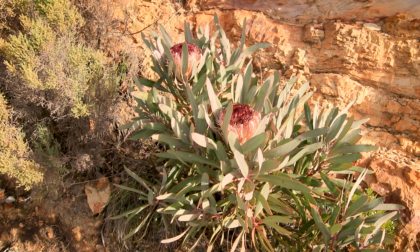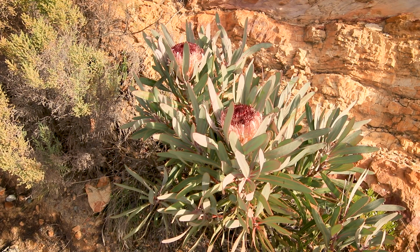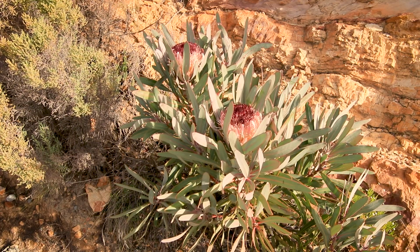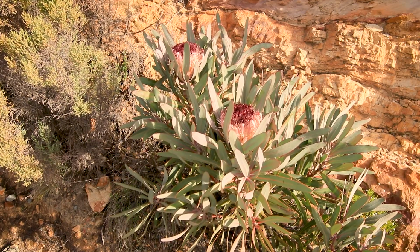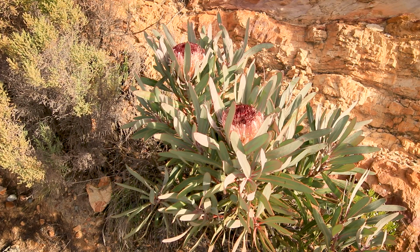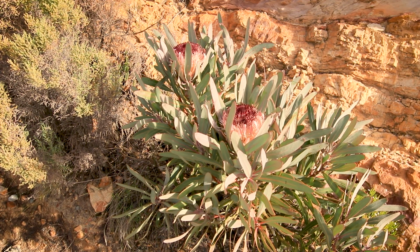Is a beautiful protea. Now, as I mentioned earlier, the Swartberg Mountain being a World Heritage Site, and the reason for it being a UNESCO World Heritage Site is because of its vegetation. And that is, as we discussed earlier, the fynbos biome. Now, fynbos you might think is a specific plant, but it's not. Fynbos is a vegetational biome which consists of what you see in front of you, proteas.